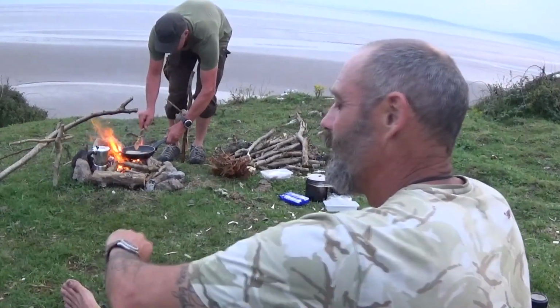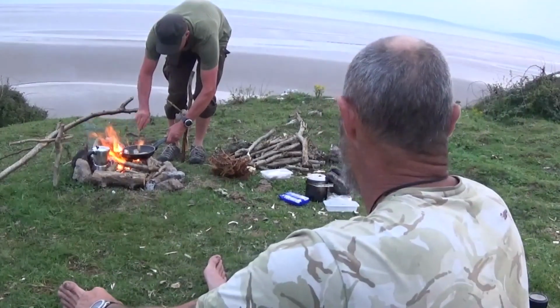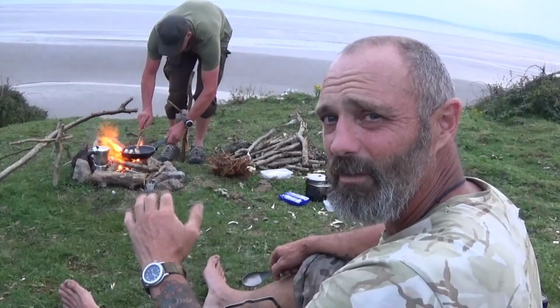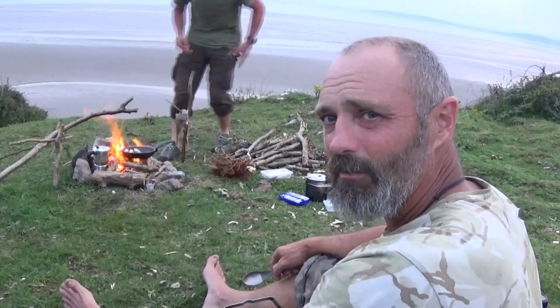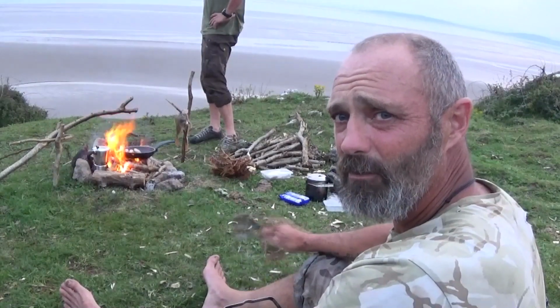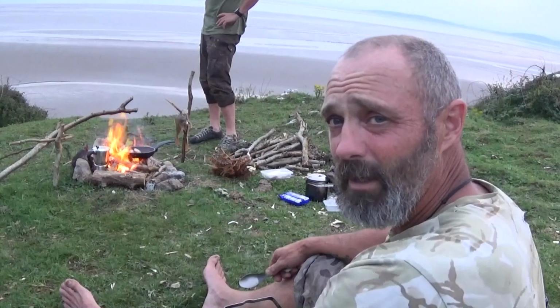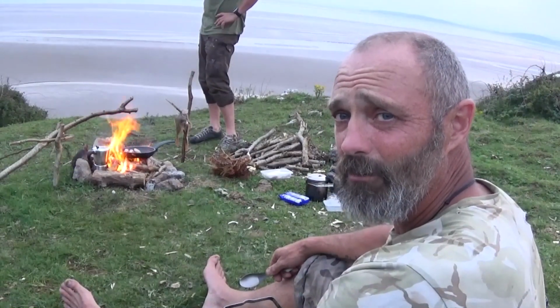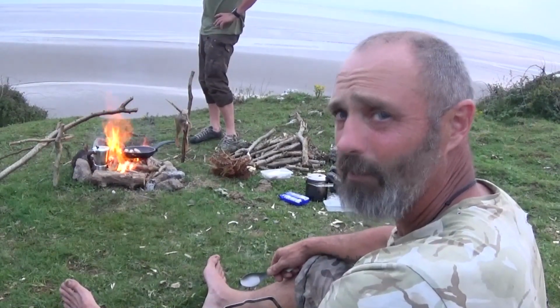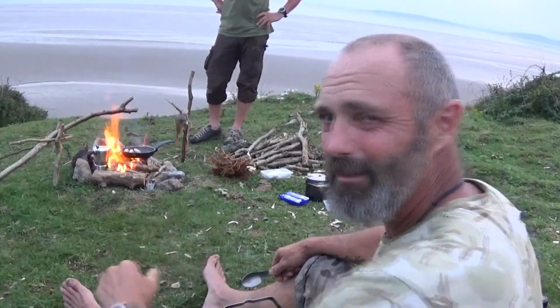And 20 to 9, just getting tea on, and it's just cooling down a little bit, and it's nice. It's nice to get into that nighttime rhythm now and just relax, chill out round the fire, get a bit of food, watch the flames, and hopefully the thunder and lightning doesn't arrive like last night. That was wild. Anyway, I'll catch you in a bit.